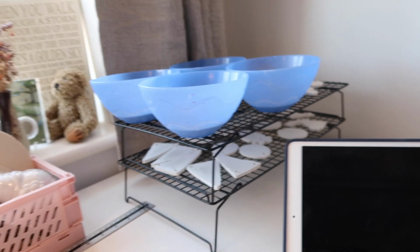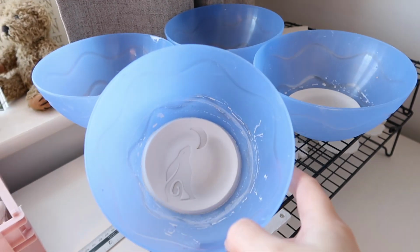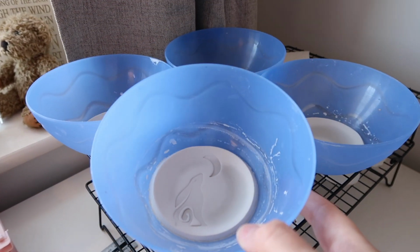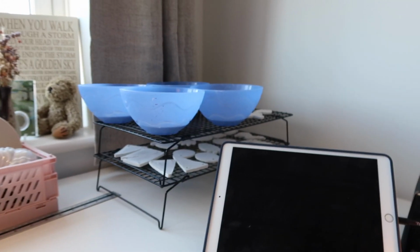I've got these orders here that are ready and drying. I've done a new, well, not a new design, I've done this before, but it's never made it onto the website. The hair, that's an order, these are orders. But they're not dry yet, so I can't do anything with those. But I might just start experimenting with a bit of clay again.